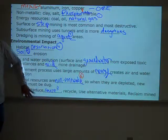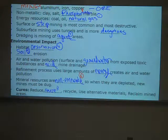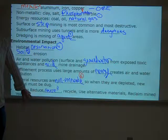And also, finally, with the mines, once a mine is used up, it's required, at least in the United States and many industrialized countries, that they restore that mining area back to, as close as possible, its original state. But once again, we do that here, but there are many places around the world where they do not. And as you can imagine, that's a very expensive process. And going in, if you're going to dig a mine, you know eventually you're going to have to fill it back in. So what do you think mining companies do as far as where they're going to mine?